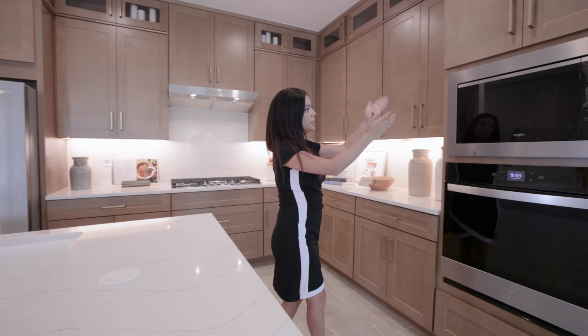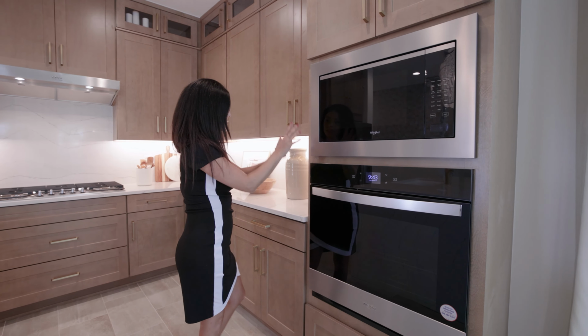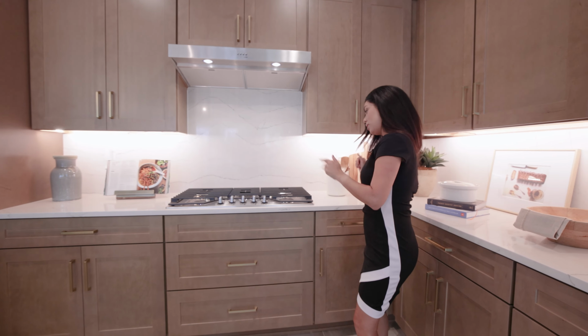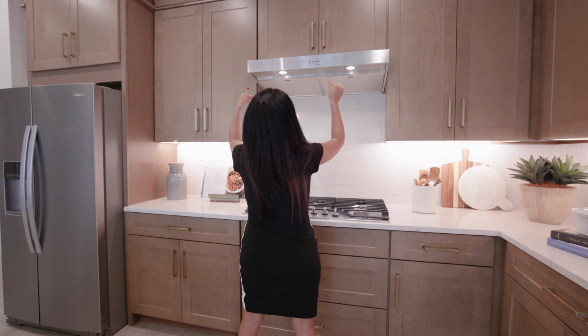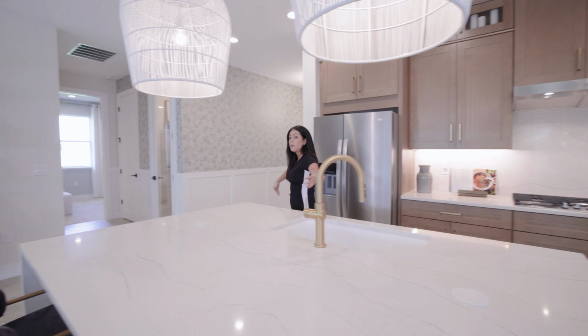And then of course, you have your microwave oven combo here, stacked, very nice. And so let's check for the soft close factor. Yep, soft close, and this is a gas community, so you have a really big gas stove. Of course, the range here, and it's just a really nice kitchen. I love it, and I love how open this is.